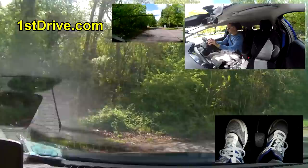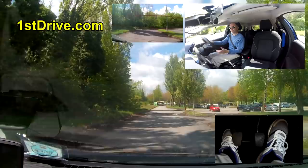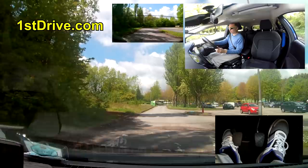Now, normally they would just laugh about it and let you drive around again, but you wouldn't believe the number of people that do that, that go past all the bays. I know it's probably because they're nervous, but they drive past all the bays and completely miss them all. If they ask you to park in a bay, pick a bay.